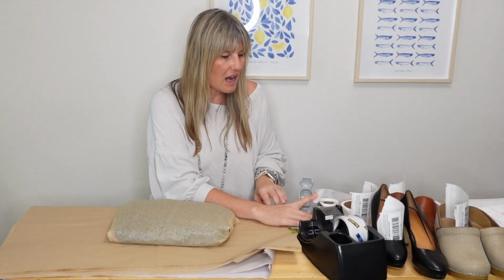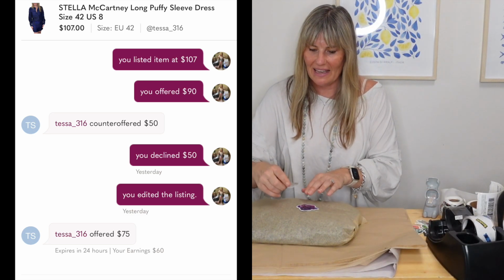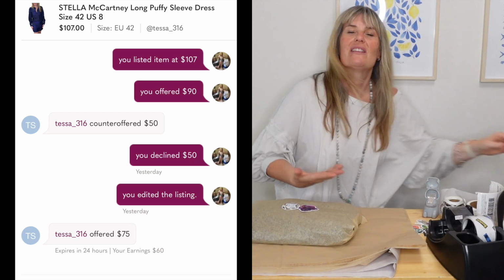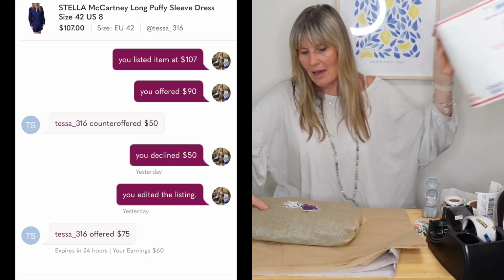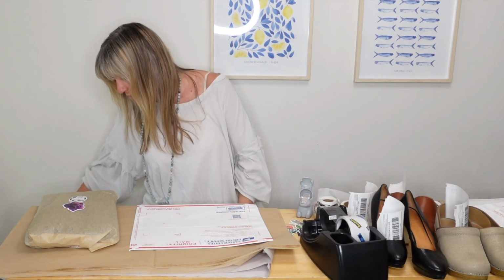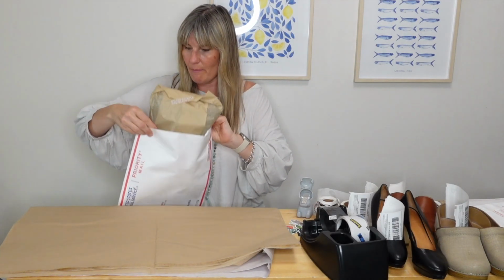I was offered $50 and I declined. The buyer came back and offered me $75, which I accepted. In my head, I actually had this pause and a moment and thought, should I have taken the $50 offer? This dress really hasn't had any serious interest and I should have probably just gone for it. So when that $75 offer came in from the person who had sent me an offer the day before, I decided to accept that offer.